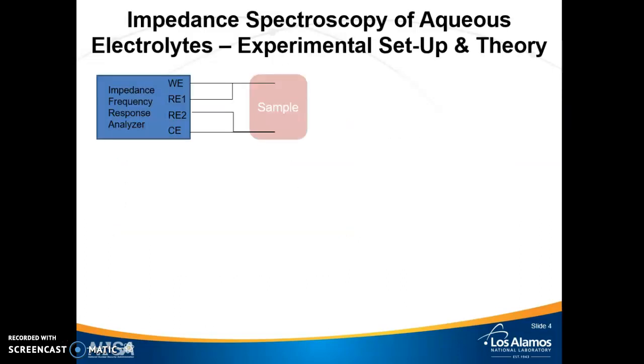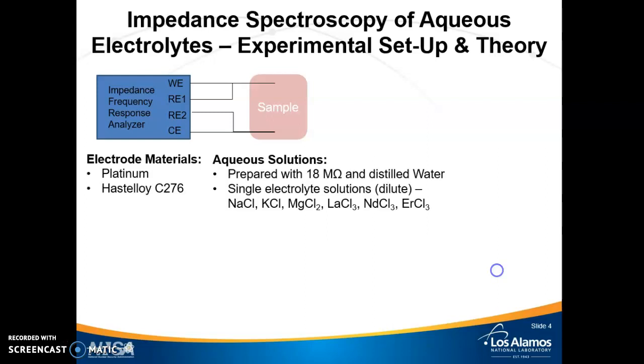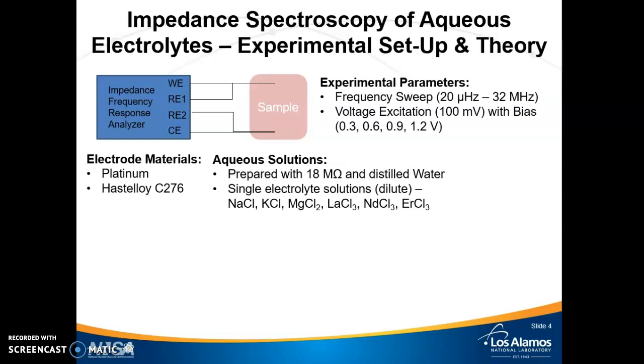Here we can see the electrochemical cell hooked up to a 1260 Solartron frequency analyzer. The two electrodes are made of either platinum, the workhorse of electrochemistry, or Hastelloy C276, a robust nickel alloy known to be non-corrosive. The solutions are prepared with either 18 megaohm or distilled water, and consist of single electrolytes, either common salts or rare earth elements. Impedance is measured as a complex number, which has real and imaginary components.